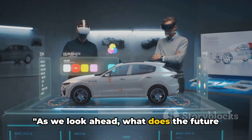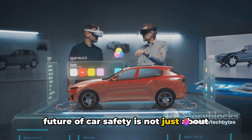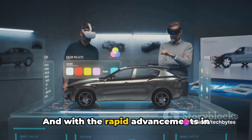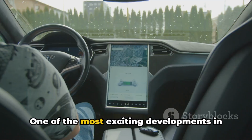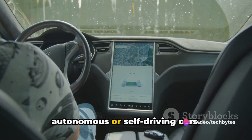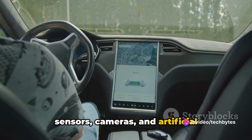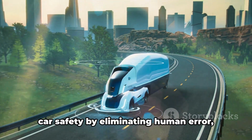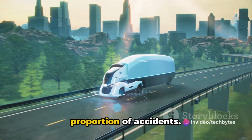As we look ahead, what does the future hold for car safety technology? The future of car safety is not just about surviving accidents, but it's about preventing them altogether. And with the rapid advancements in technology, this vision is becoming more attainable. One of the most exciting developments in car safety technology is the advent of autonomous or self-driving cars. These vehicles use a combination of sensors, cameras, and artificial intelligence to navigate the roads. They have the potential to revolutionize car safety by eliminating human error, which accounts for a significant proportion of accidents.